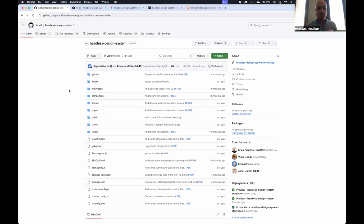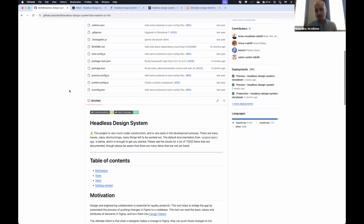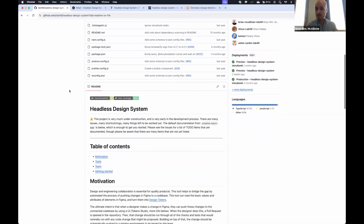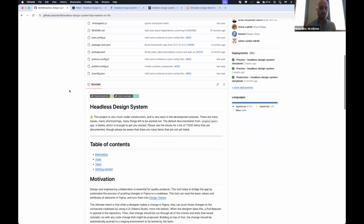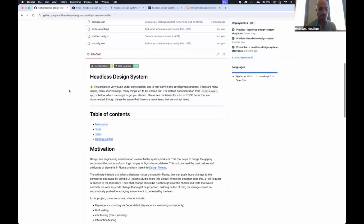On the screen now, I'm showing our internal private GitHub repository for our headless design system project. It is a private repository, but if anyone would like to get a closer look at what's going on, please feel free to reach out. More than happy to give you a showcase of what's going on at a much more detailed level.